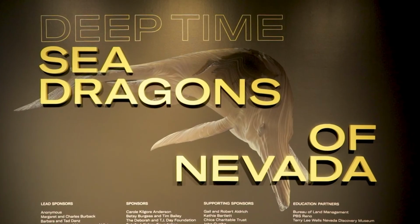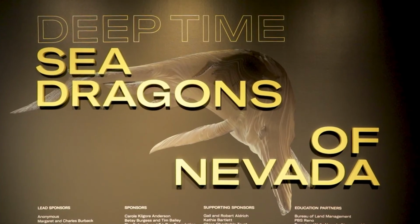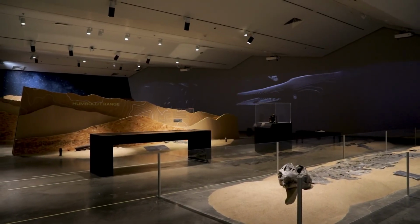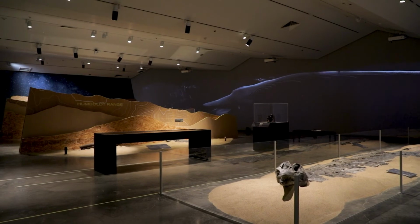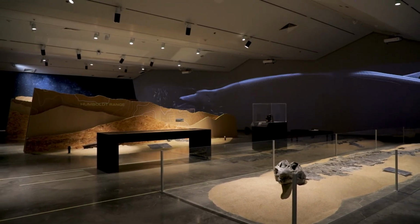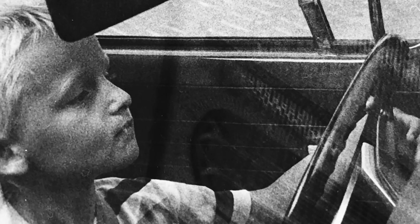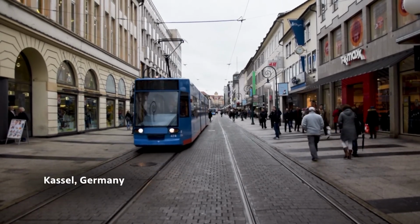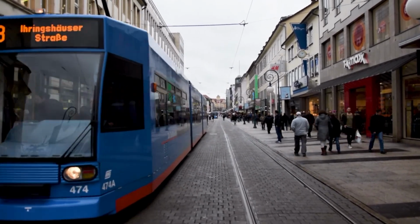Deep Time: Sea Dragons of Nevada is a major exhibition in our 10,000 square feet of galleries. When we started putting this exhibition together, we knew that it had to be something special because it was going to be in an art museum. And so we invited Nick Hoffermoss to collaborate on the design so that it would take us beyond a traditional natural history museum exhibition.